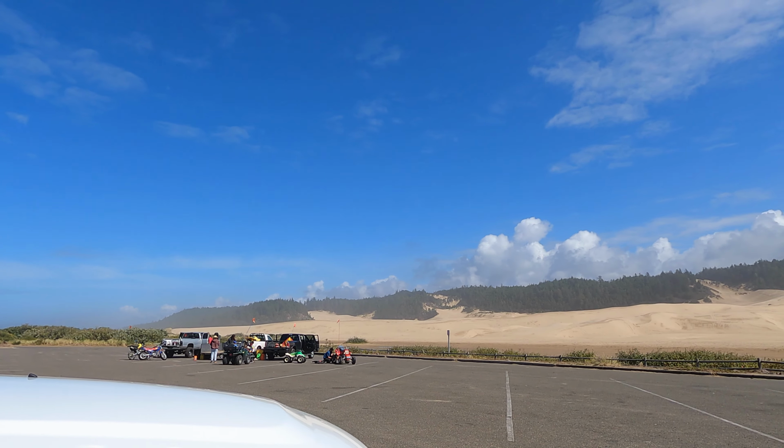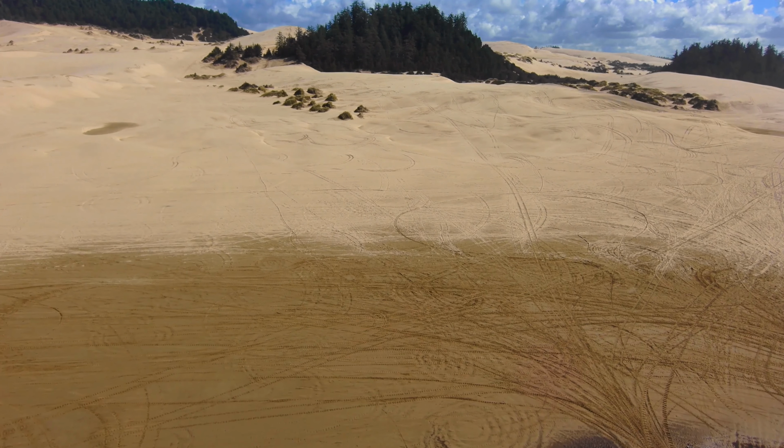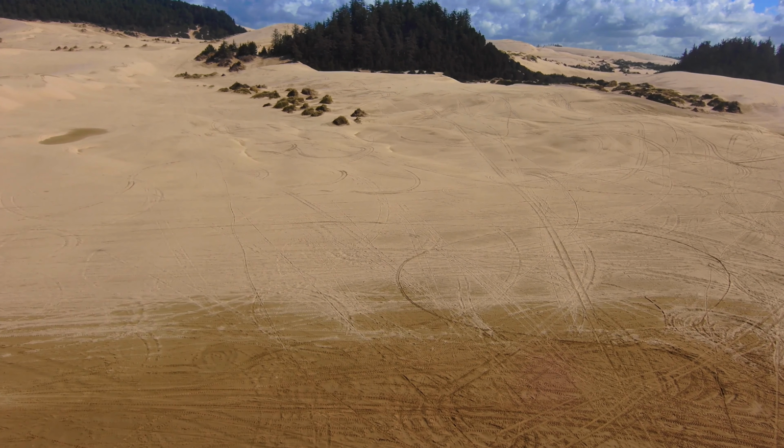After riding around in the side-by-sides, we decided to go back to the staging area and grab the Jeep. We used this chance to test out our new Skydio 2 drone.